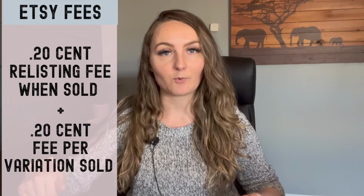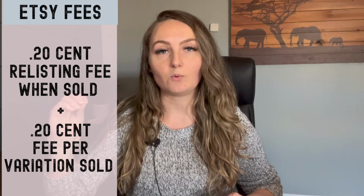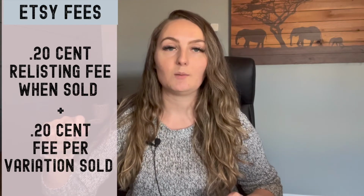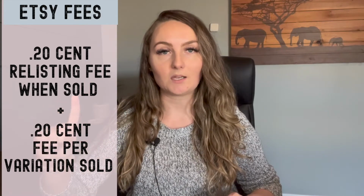So then you'll actually pay another 20-cent listing fee every single time that item sells to relist it onto Etsy's platform. And let's say they purchase 2 of the exact same item, it would still be only the 1 20-cent charge. But let's say you sell something like t-shirts and they order a small shirt and a medium shirt. If it's different variations, then that is actually a multi-listing fee. So you would get charged 40 cents, 20 for the small shirt and 20 cents for the medium shirt. So just so you know, when there is multiple items, you get multiple fees for the same listing.